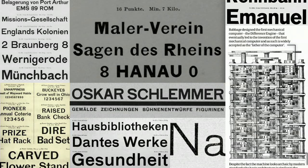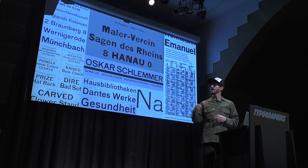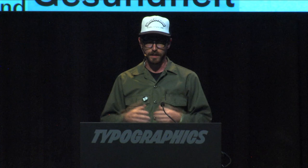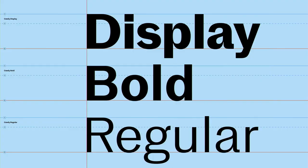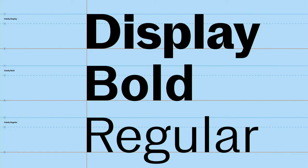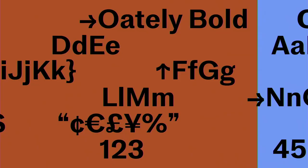rather than coming to that conclusion within the process. It's a long story, but basically the inspiration for the type came from mechanical catalogs, watch mechanics, and these very utilitarian machine parts. And so this typeface called Oatly was designed. It only had three different weights, a regular, a bold, and a display. And in this case, it's not a revival typeface. It's simply inspired by a collection of different typefaces that creates the identity in and of itself.